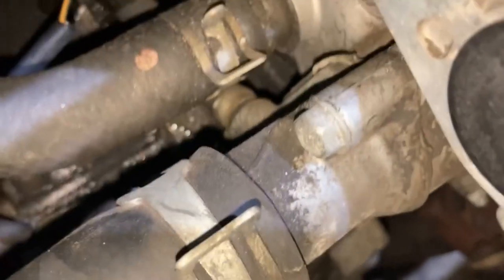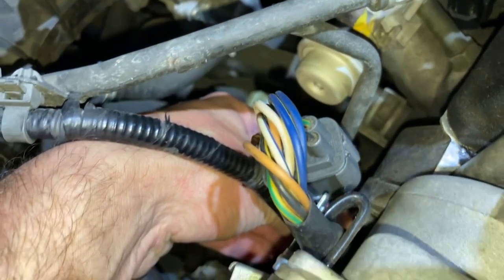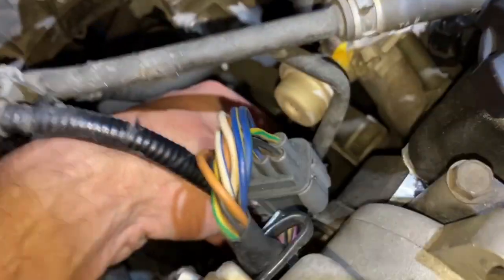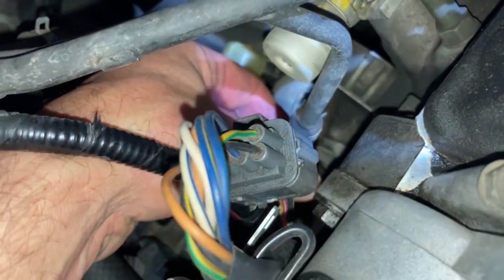Oh, so where's that going to? So it goes from here to this tube. And that's it. I just need a piece of tubing that big. Man, that is awesome. Well, I brought all that stuff for nothing.